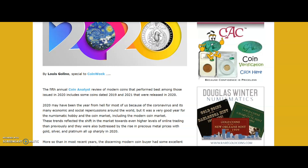2020 has been the year from hell for most of us because of the coronavirus and its many economic and social repercussions around the world. But it was a very good year for the numismatic hobby and the coin market, including the modern coin market. These trends reflected the shift in the market towards even higher levels of online trading than previously, and they were also buttressed by the rise in precious metal prices, with gold, silver, and platinum sharply up in 2020.